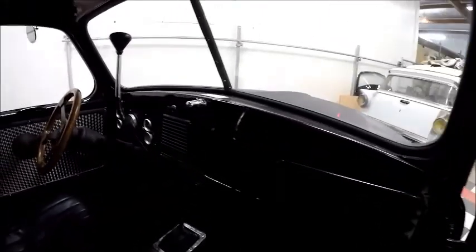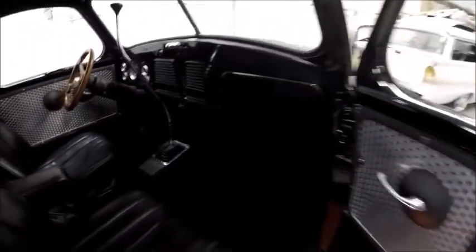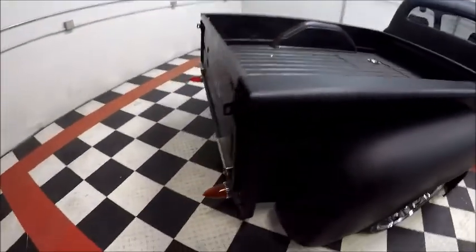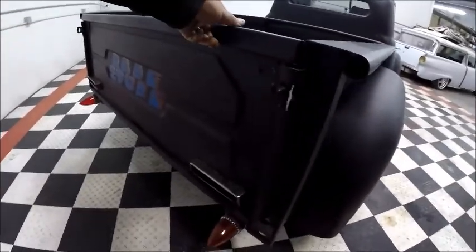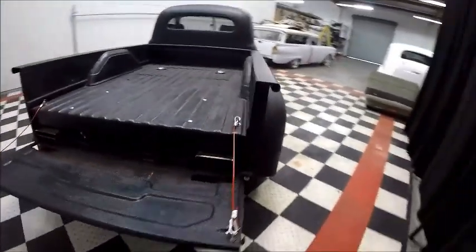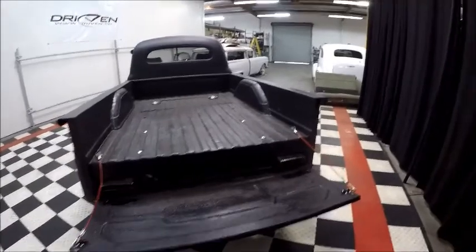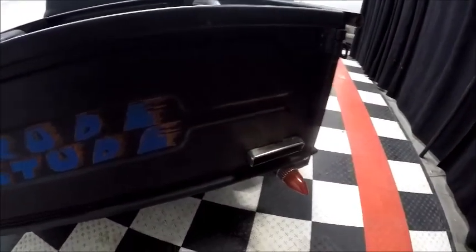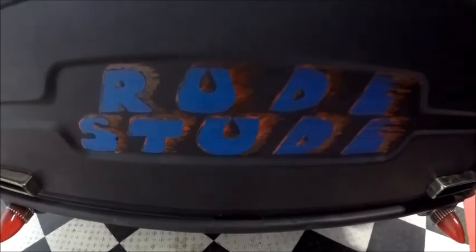Console. The original style, cool looking dash, upgraded instrument pod. It's what it's all about, man. Bed liner in the back and uber cool tailgate. Opens up. It's got the holes for the exhaust that go right through there. Looks crazy, especially when it's running. Everybody will dig it. Rude Stude.